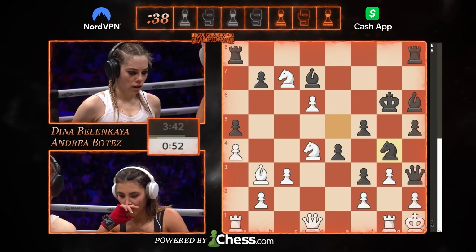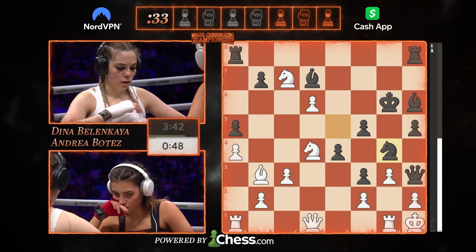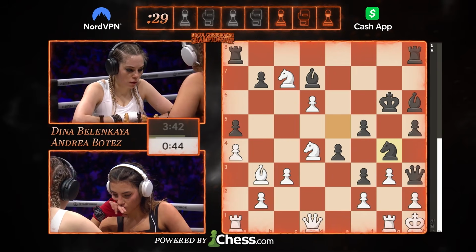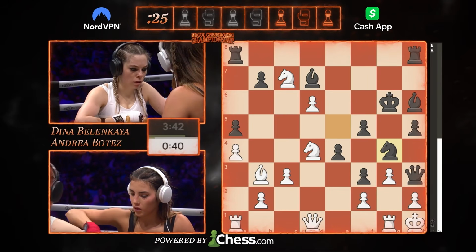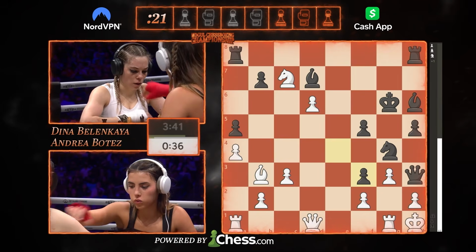Which she might need to do at this stage, so hang on, 36 seconds. What piece does she have to sacrifice? The only thing she can do is give checks. She has to stall. If she's smart, she's gonna stall the clock out into the next boxing round. Andrea cannot make any move. She has to do a forced check with her bishop. Oh, that was smart. She took the pawn.